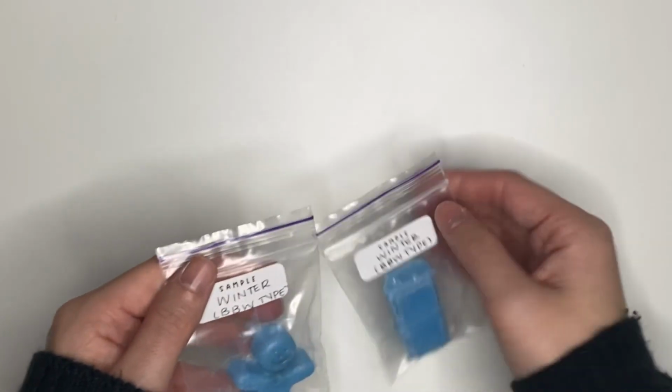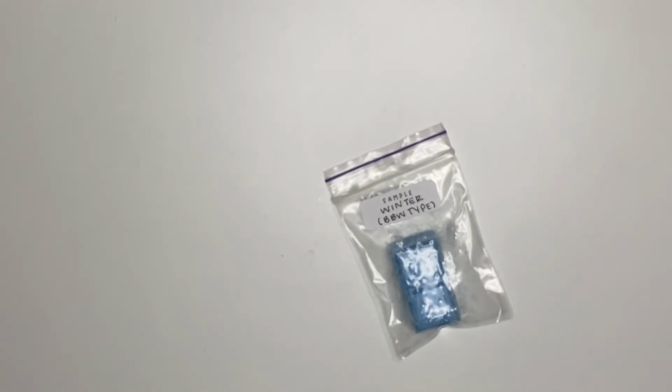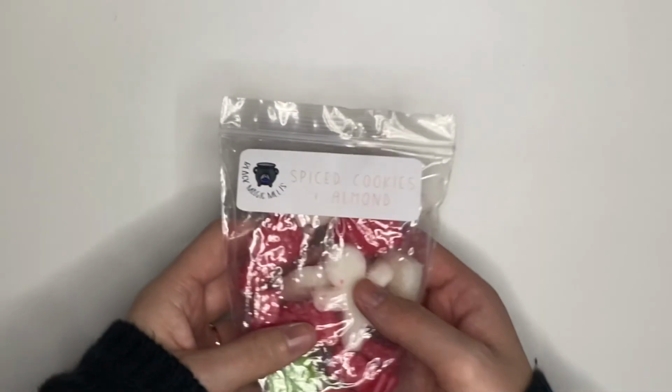Here we are. So I got 2 samples, both in winter, which is a BBW type. It's fine. I don't need more of it. I'll melt them. I just don't really need a ton of Christmas scents right now. So I have a couple of things I only got one of. We'll start with those. They had their first ever shapes, which is in spiced cookies and almond.